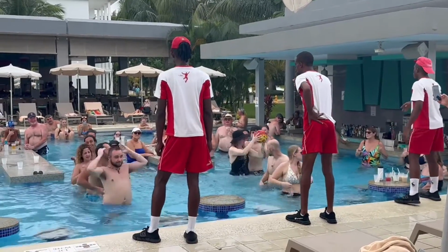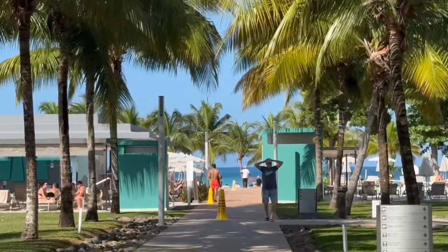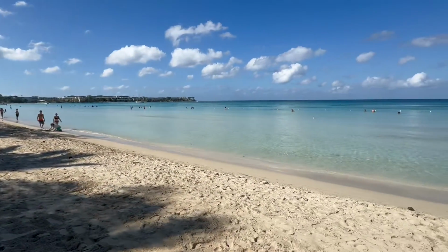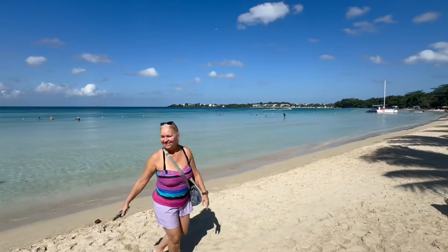Over, under, over, under. It's finally time to talk about the beach. The beach was very nice. The sand was soft. There were plenty of lounge chairs. The water was pretty warm and clear, and the swimming conditions were pretty good. The seafloor in the swimming area was flat and smooth and free of rocks.